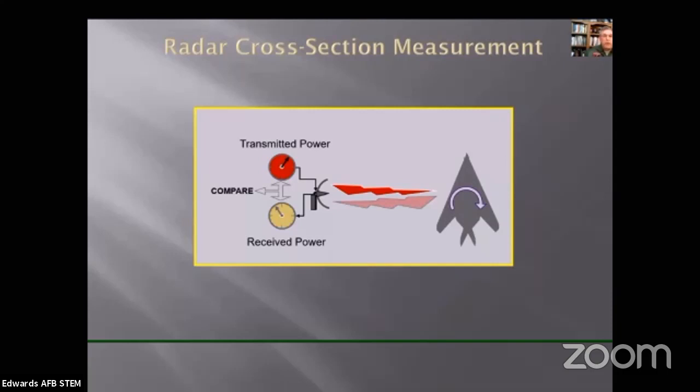So we take a radar, we know exactly how much power it puts out, we bounce it off the airplane, and we measure how strong the power is that is received back, the echo. And we also turn the airplane around so that we measure all the different angles around the airplane where the reflection is strong and where it's weak.